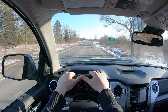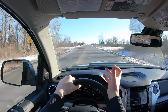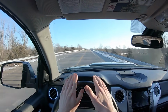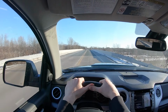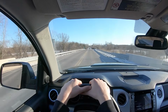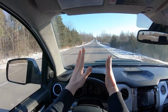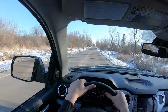There's something about a TRD Pro that just feels more raw and more tough and just cooler than the Pro-4X Nissan. And don't get me wrong, I think the Nissan looks great. I think it drives great. But there's just something about the emotion that comes from driving the Tundra. Next time we're doing a comparo between two trucks that don't sound the same.